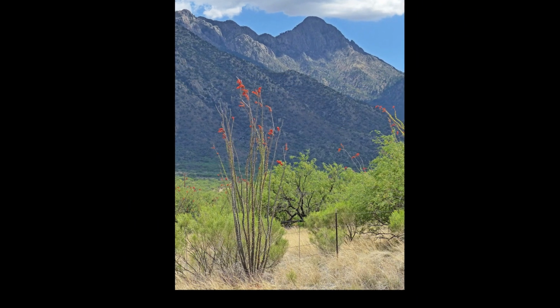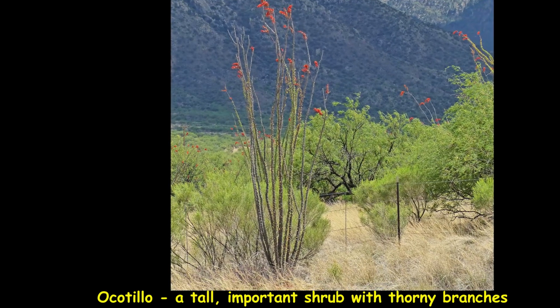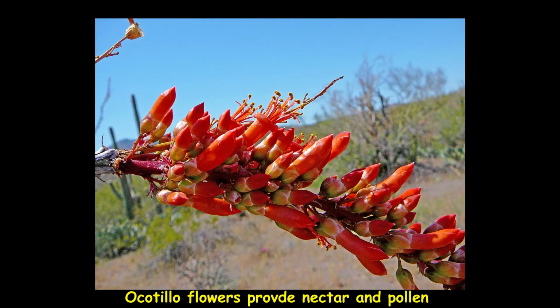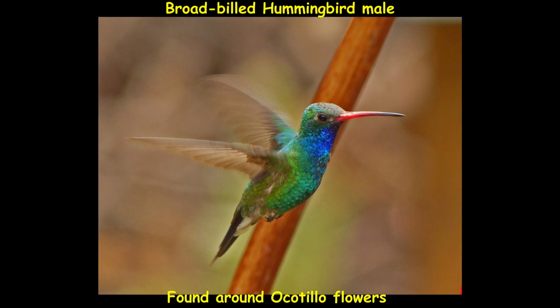The acatillo is a tall shrub with thin, thorny branches. This is a very important grassland plant found around Madeira Canyon. Acatillo flowers provide nectar and pollen for hummingbirds and insects. Spring hummingbird migration is timed with acatillo blooming. The nectar is a very important fuel source for the traveling hummingbirds.